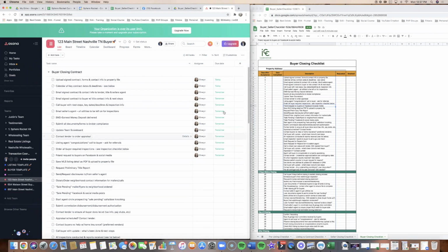Different things like that. Again, I think that some of these lists are a bit over the top. Like a lot of you guys don't need to do sale pending flyers. A lot of you don't need to do start agent circle prospecting, right? There's some of these sections that you could delete and make this much more compact and still get more than you're doing now. Like I think a great thing to keep is sale pending Facebook and social media posts.